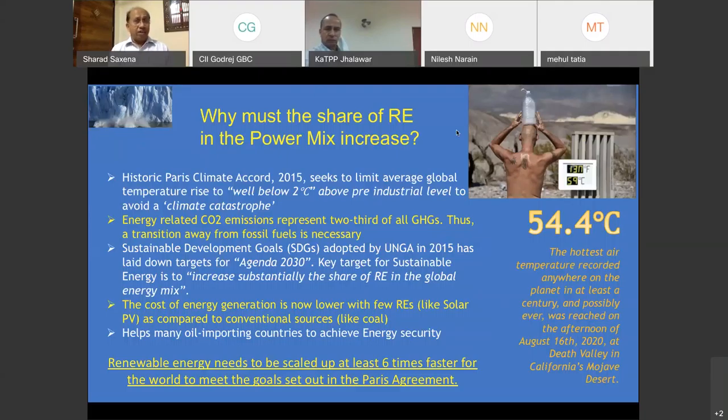Just 5 days ago, gentlemen, the hottest air temperature was recorded in Death Valley in California, USA. It was 54.4 degrees Celsius on the afternoon of August 16th, just last Sunday. This is an alarm for all of us that things can become really bad. We are already aware of the ice melting in Greenland and at the South Pole.